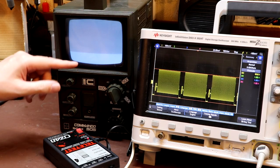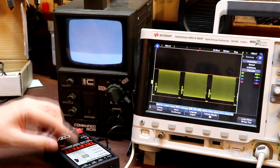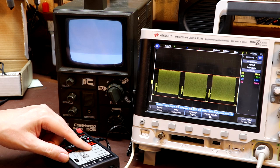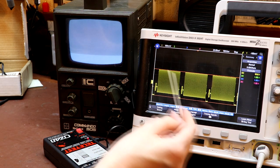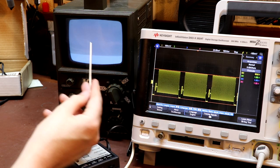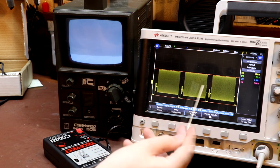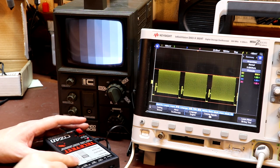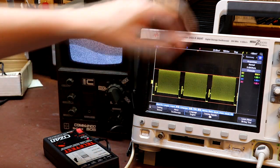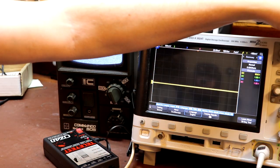Okay, so I've gone back to the television picture now, and I'm going to select this grayscale, because what we should see when we select grayscale is a staircase effect, because the brightness is going to vary from one side of the screen to the other. So let me just switch that over now. So there we go, that's a grayscale. Switch back to the oscilloscope, and I'm going to capture a new bit of video.